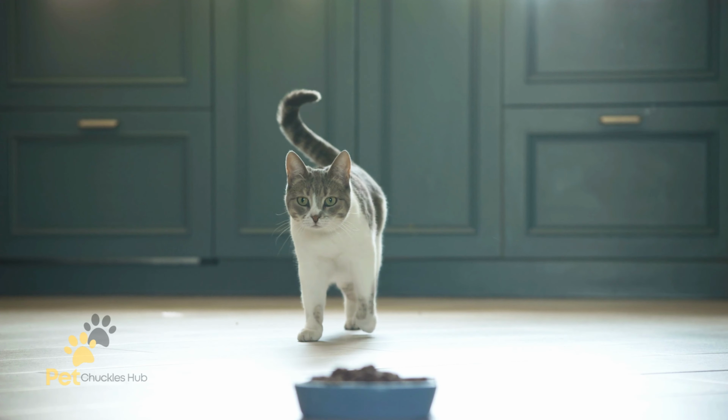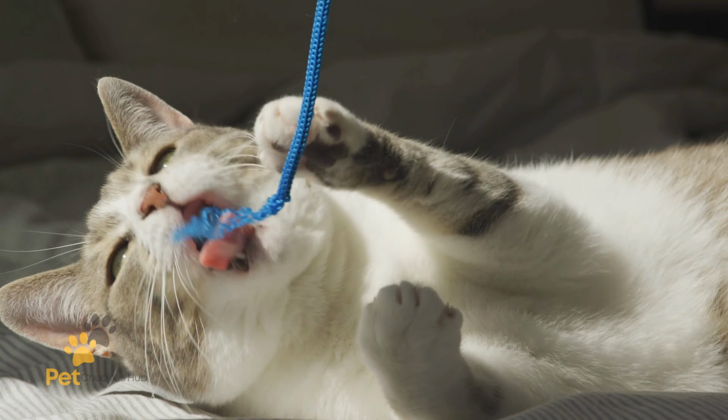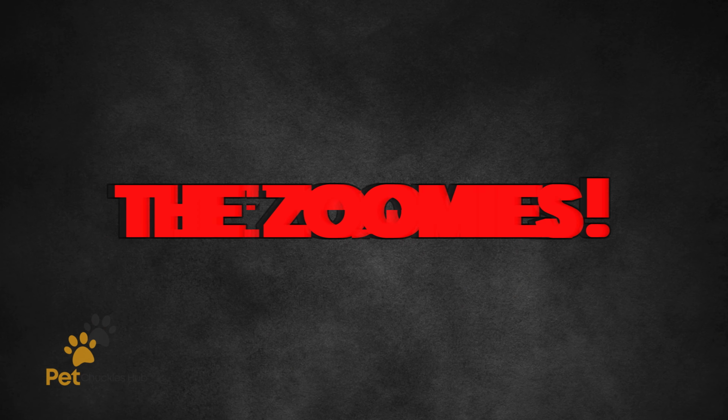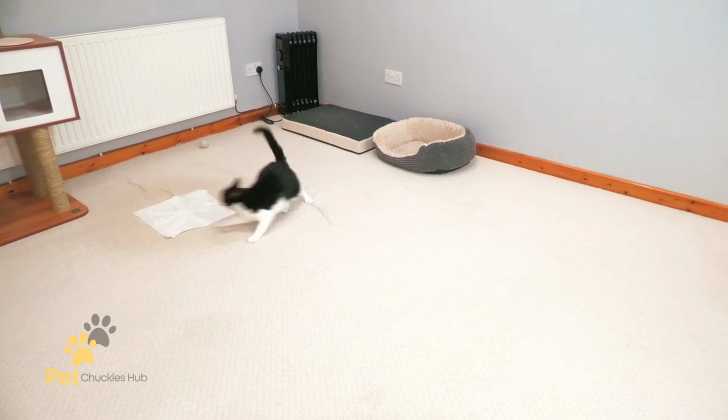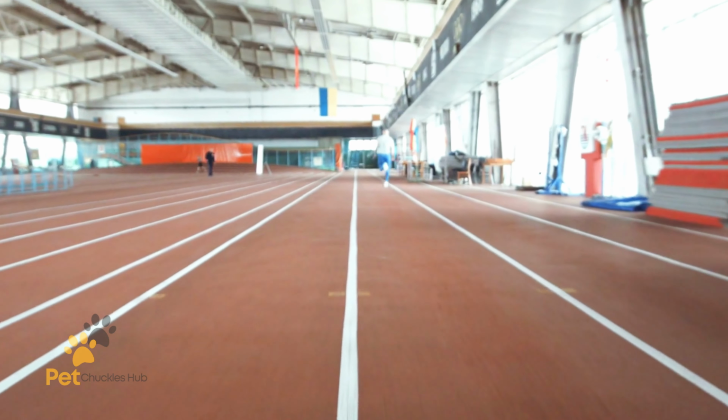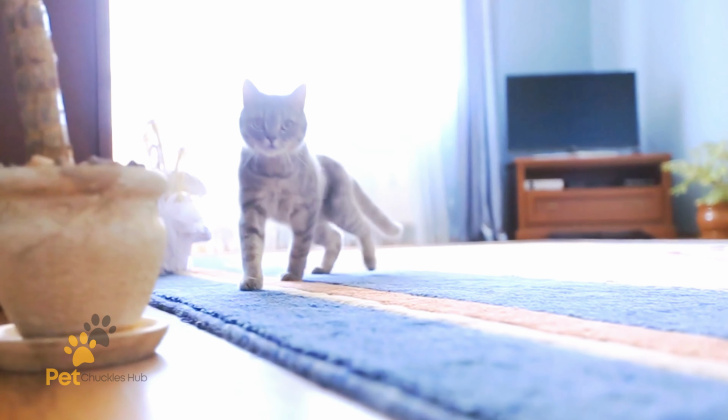When a cat's daily activity doesn't burn off that energy, all that excitement and agility need to come out somehow. Hence, the Zoomies. They dash across the room like a mini tornado, releasing all that stored energy in one epic sprint.